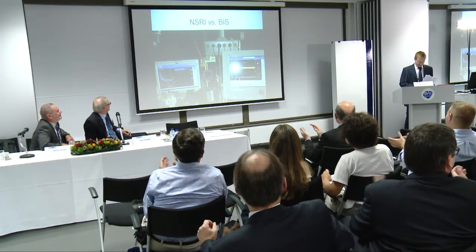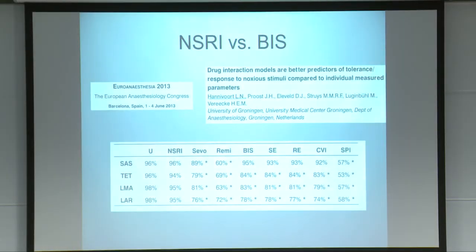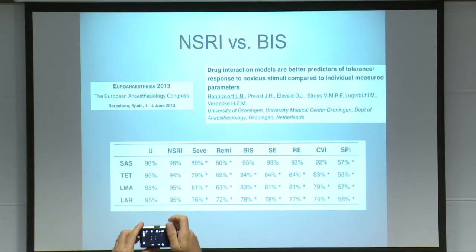If this would work well, I would already have finished. Now, the NSRI is only a calculation. It gives a prediction. It's not a measurement. It's not connected to the patient. That's why now and then we use the BIS to keep our minds easy. In 2013, there was an award-winning abstract at the ESA meeting in Barcelona from Hannivoort and colleagues from Groningen. They compared NSRI to a lot of other depth of anesthesia monitors like the BIS, and it turned out NSRI performed better.